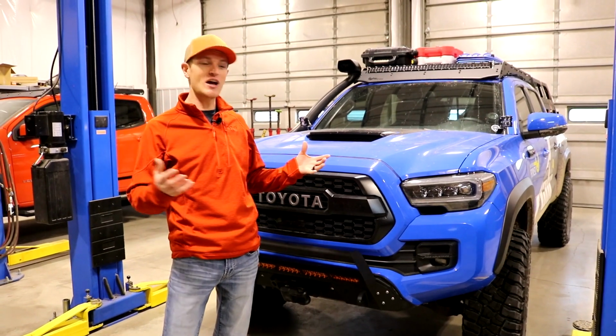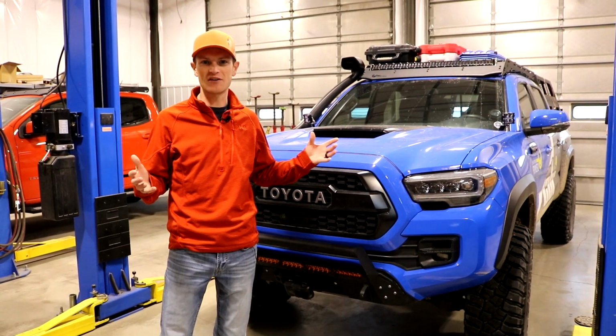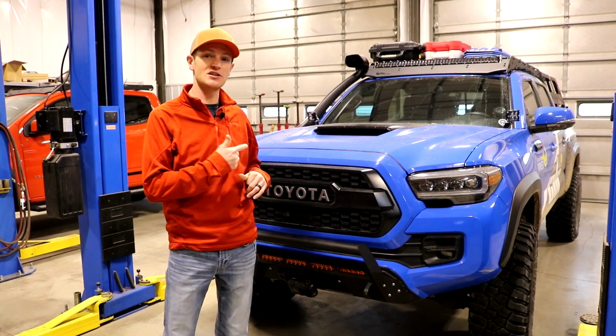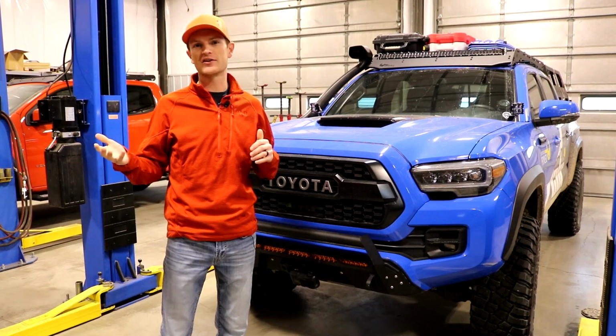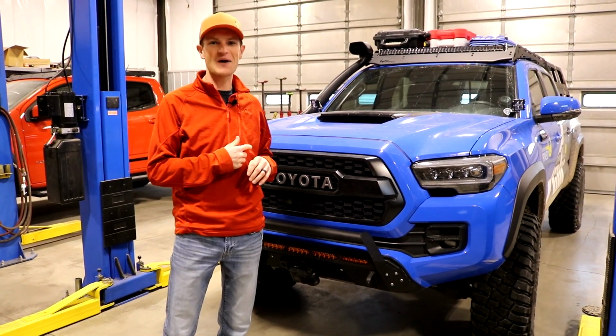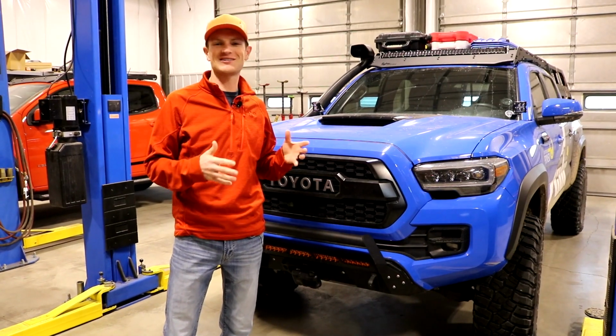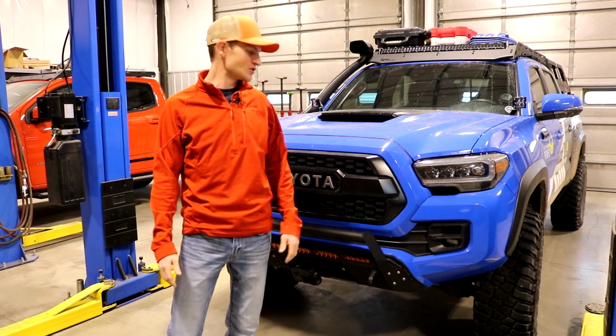Today I just want to show you guys our 2019 TRD Pro Tacoma and everything that we've done for it. This has been an awesome truck. Actually, this is the truck that I drive every day. I've had the opportunity to drive some of our other vehicles on occasion as we're working with them, and the Tacoma probably is my favorite by far. It's the perfect size, it's super capable off-road, not too big, so it's one of my favorites.